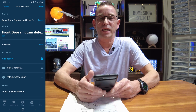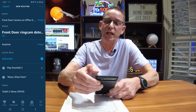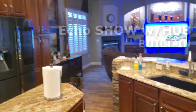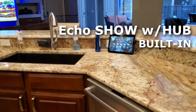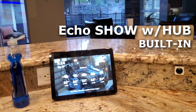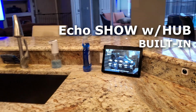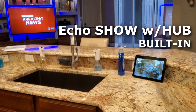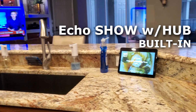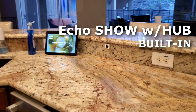And that's how you set your camera views up to show automatically. I'm going to hit save at the top right corner. So guys, that feature is cool for our kitchen Show. We have one in there, the big, I think it's a 10-inch one. That one has the hub built in, which runs all these routines around our house. And it's cool to have one in your kitchen because that's where we are a lot of the time in our house, fixing meals, prepping meals, checking on meals, doing dishes, stuff like that. It's kind of like the main hub of our house.